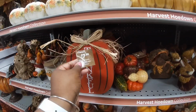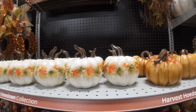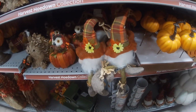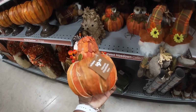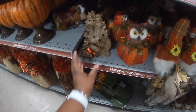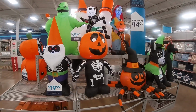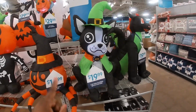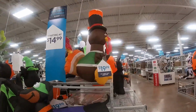I skip right over this pumpkin. It says thankful, $7.99. And these pretty pumpkins right here are $7. Oh, and a cute little gnome is $10. $10. $10. And how can I leave without showing you guys the blow ups? So he's $20. He's $20. He's $30. $30. $15. $20. The dragon is $20. The pup is $20. The turkey is $20.